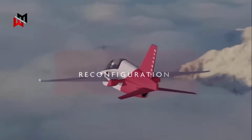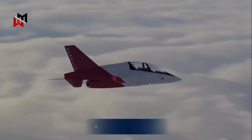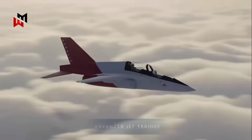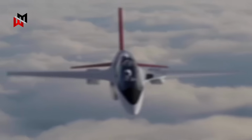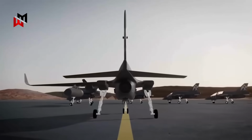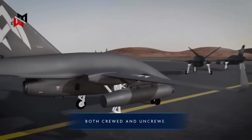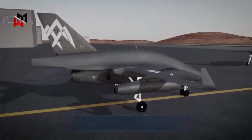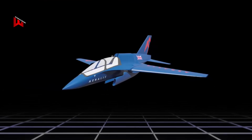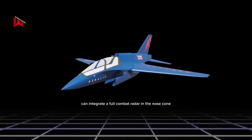This mini multi-purpose jet is primarily designed as a training platform, so it is not equipped with an extensive weapons suite typical of combat aircraft. However, its modular design allows for flexibility in mission-specific configurations, particularly for roles like Aggressor, ISTAR, or electromagnetic warfare. In these roles, the aircraft can integrate a full combat radar in the nose cone to enhance combat effectiveness for training or operational scenarios.